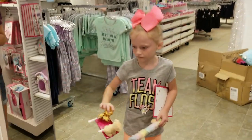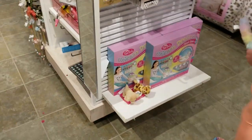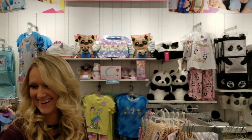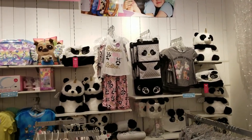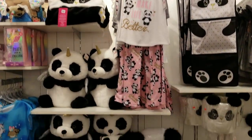Look, oh, what? Baby twins? Let's see. Oh, look at this. Mommy's panda section. It's a good section. They've got a lot of nice stuff. Best is making it better.